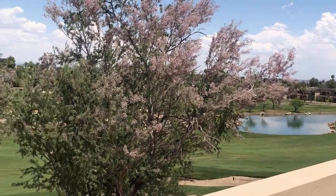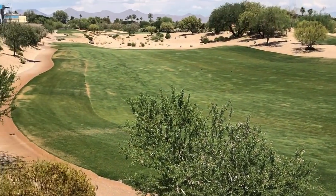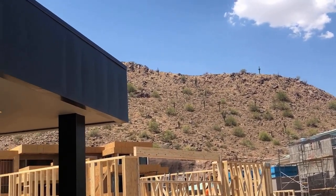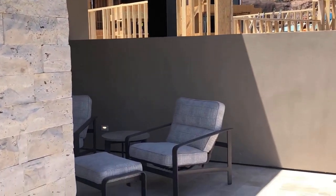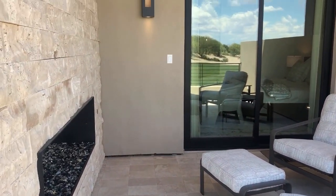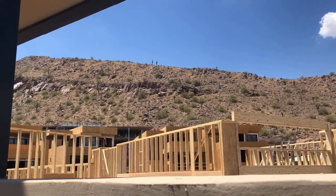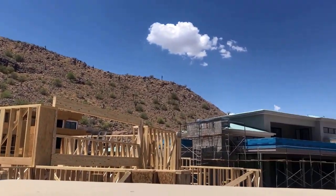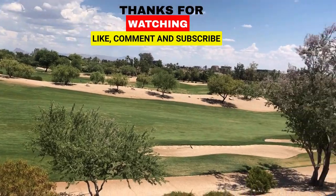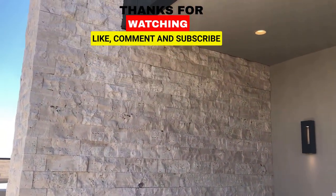Love the green grass and the water out here in the desert. So nice to see the green grass and the water features. This is the patio outside of that other bedroom. Like I said, it's a 4-bedroom, 4.5-bath. The fourth bedroom would be in the casita, which we did not go into, but that's where the fourth bedroom and fourth bath would be. These views never get old.